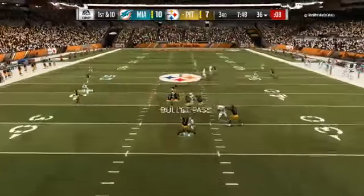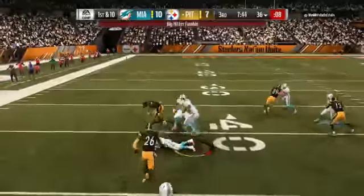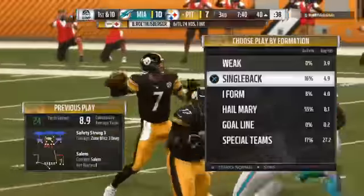They'll throw on first down with Roethlisberger. Over the middle, hauled in by Smith-Schuster. And now look at this. Big gain, but a fumble. And the defense not able to get it.